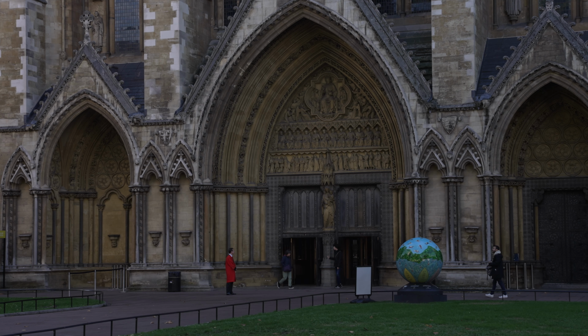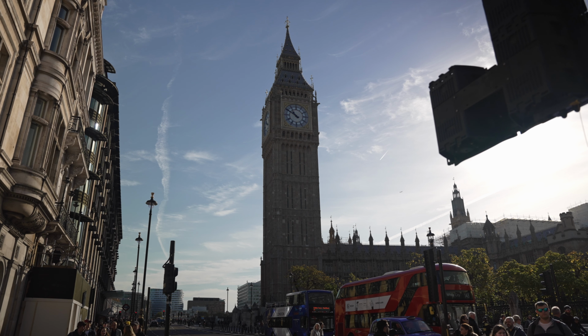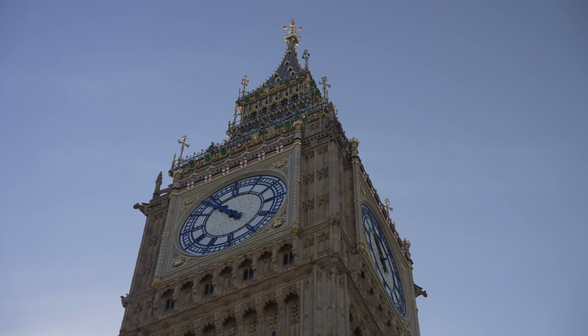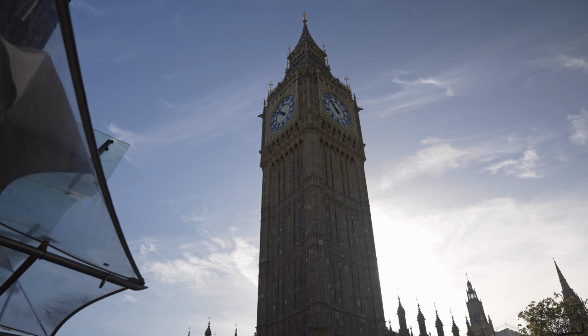I would strongly suggest that you drop by to visit. If I'm not mistaken, if you're entering for worship, it is free, but if you want to tour the place, you gotta buy an admission ticket. Anyway, on the other side is the Elizabeth Tower, better known as Big Ben, the third tallest tower in the United Kingdom, standing at 96.3 meters.